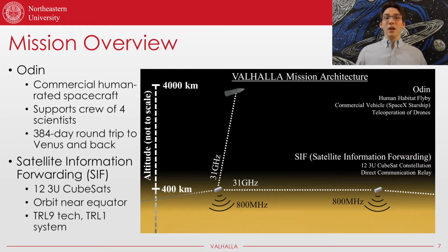Starting at the top, the crew will travel in a commercial human-rated vehicle dubbed Odin, after the Norse god who reigns over Valhalla. Most of the mission will be dedicated to observing the effects of long-duration deep space travel on human health through various experiments and technology demonstrations on board Odin.